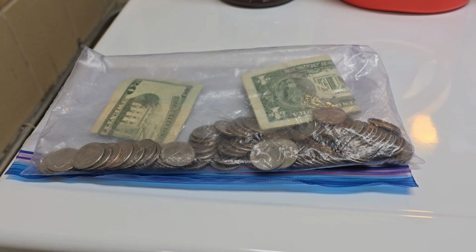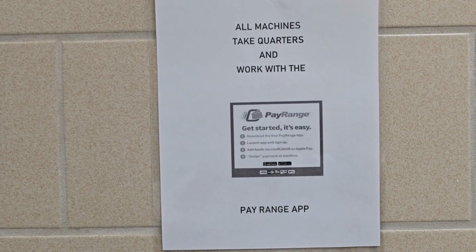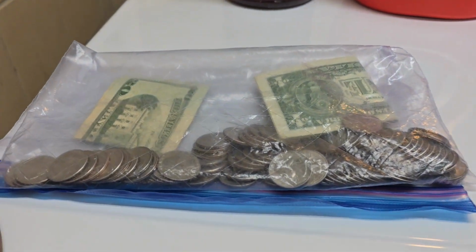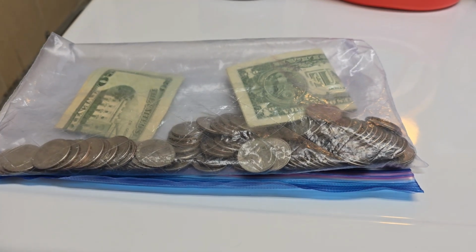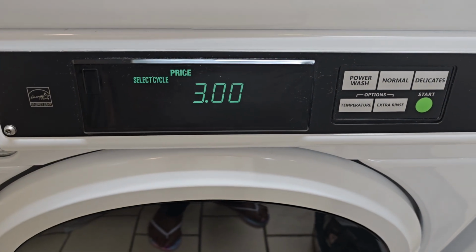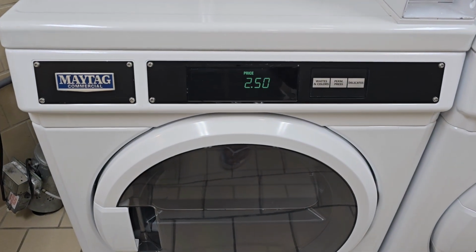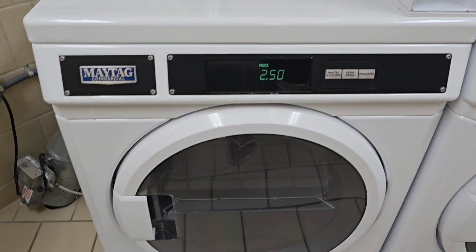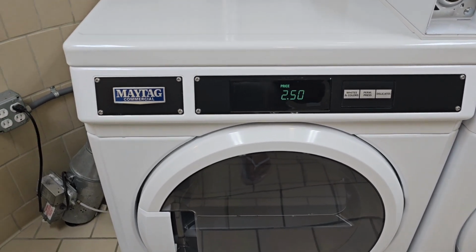This is my bag of laundry money. Now, they just recently added that you could do this pay range, but I'm all for the quarters. So I budget $20 a week for laundry. It's $3 to wash and $2.50 to dry. And all that I dry are my whites, the load of whites.